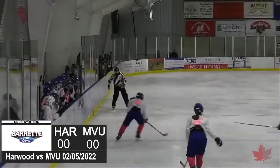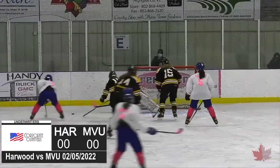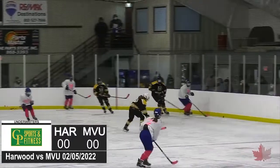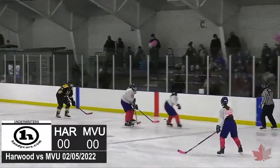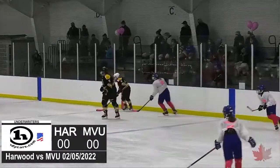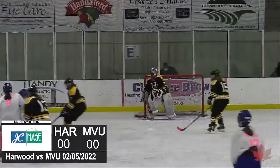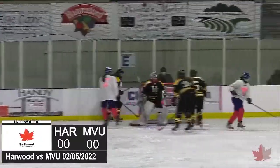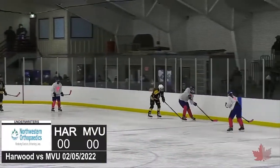Breaking out of their own zone, here comes Stefanik with a head full of steam. She gains the red line, gains the blue line. Looks to take a shot, good save there by Hunter. Rebound, and is taken there by McClellan. She'll get it up top to the point. Nobody's there. Puck taken away by Harwood. McClellan, over the blue line, trying to make a move around one. Takes a shot, that one tipped down. And Hunter there, equal to the task.